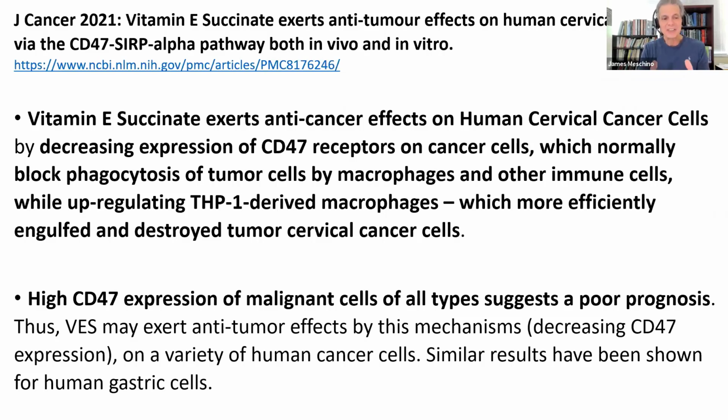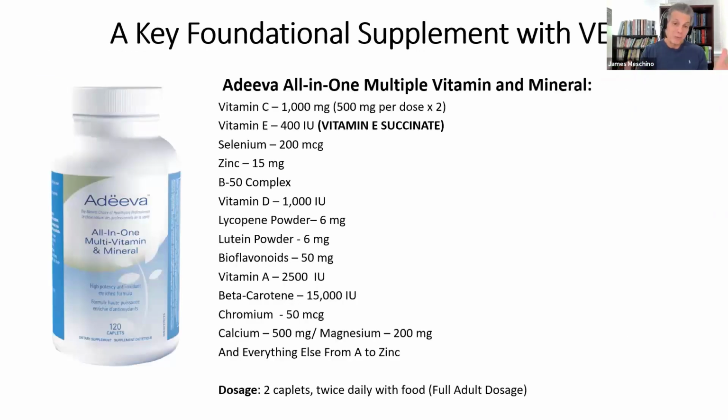Because having a lot of CD47 receptors on a cancer cell inhibits the ability of the immune system to attack the cancer cell. So that's another way that vitamin E succinate has now been shown to increase the ability of other therapies and to trigger certain mechanisms that help to get rid of cancer cells should they be forming. So we need more human studies to verify all of this, but the experimental evidence in the early studies that we have with this mesothelioma patient is very impressive.